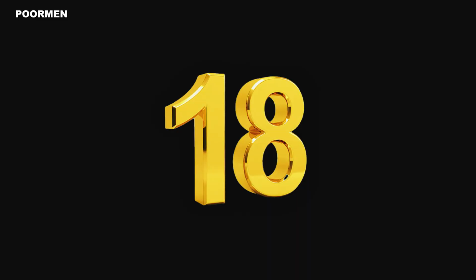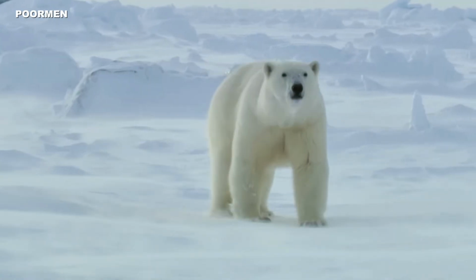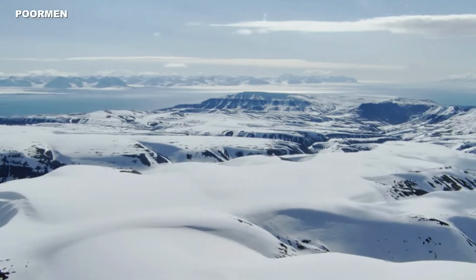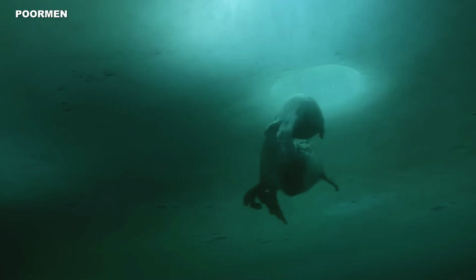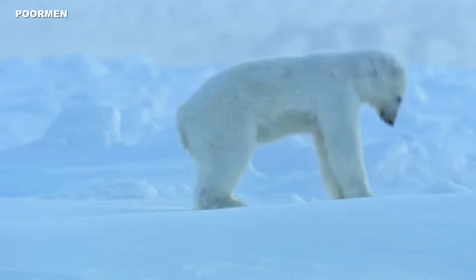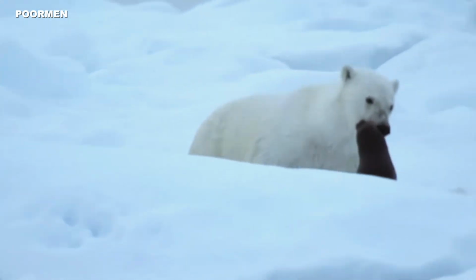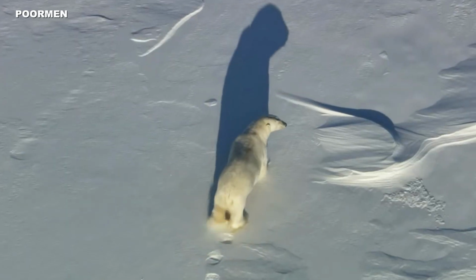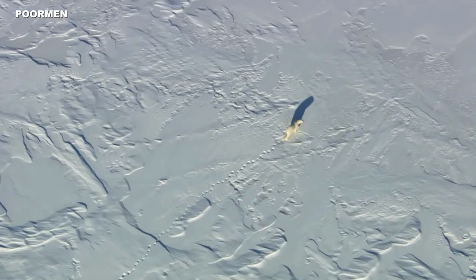18. Polar bear. The polar bear's white fur blends with Arctic snow and ice, allowing it to stalk seals. Its fur reflects sunlight, making it nearly invisible in bright conditions.